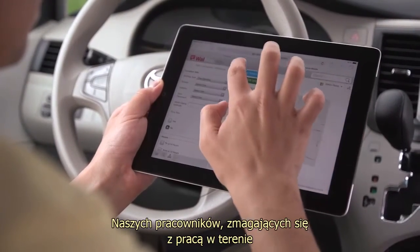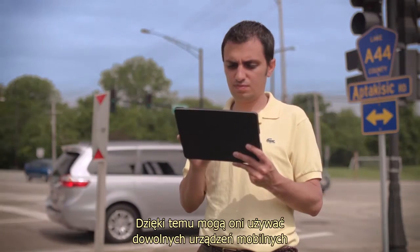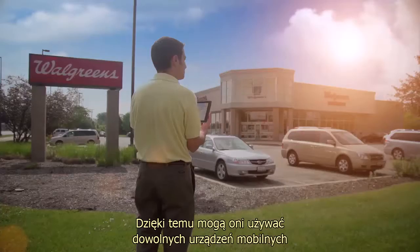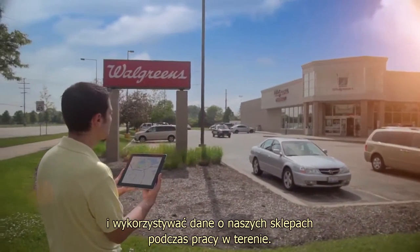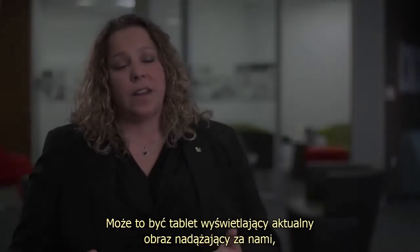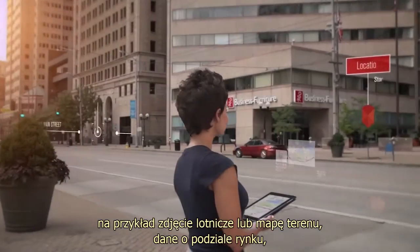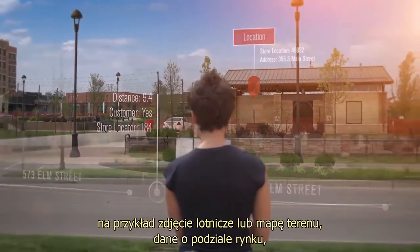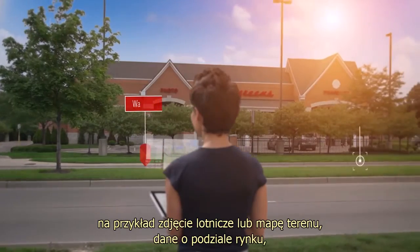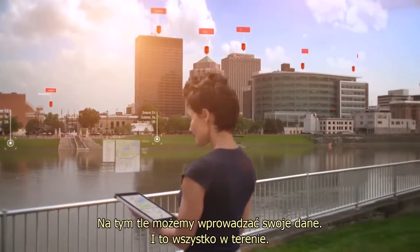For our users that go out into the field, we needed WallMap Pro Mobile. And what that really does is allow people to use any sort of mobile device when they're out in the field so that they can look at data about our stores right there. Now we can actually have a tablet that follows us as you go, the map pans as you move, and I can go ahead and take inked notes against an aerial background, against a map background, against a market share background, against our stores, over the top of our competitors, right there out in the field.